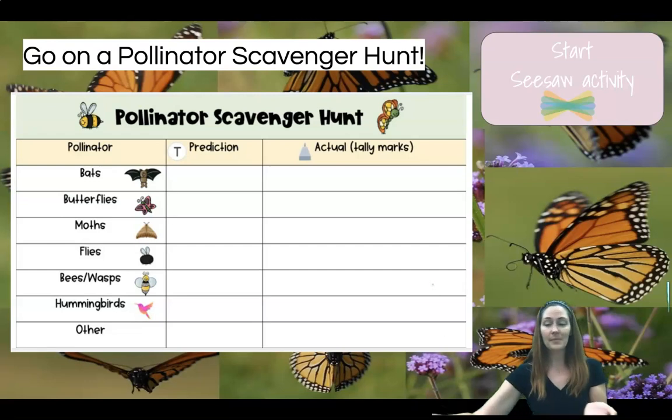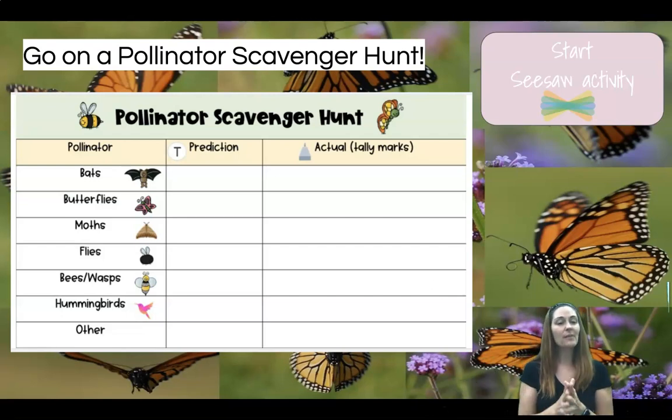Now, moths. How many moths? Now, moths are more at nighttime, so perhaps if you're taking your walk at night, you may see more moths. What about flies? Do you think you'll find any flies? Bees, wasps, hummingbirds, or anything else?